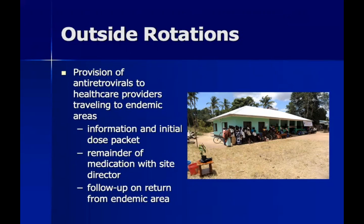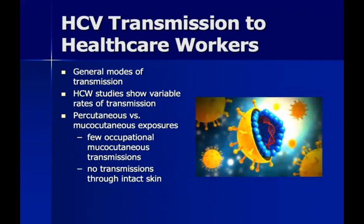We have had folks from various departments, including this one and ENT surgery and plastic surgery, who go to sites in the developing world, sometimes for shorter periods of time, and provided them with post-exposure prophylaxis to take with them. The concern, of course, is that you could be in a setting where antiretrovirals aren't just going to be sitting around on the shelf, and if you had an exposure, you want to have something to take.